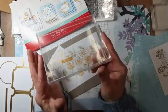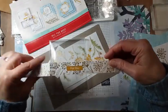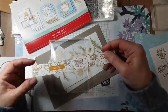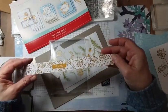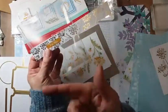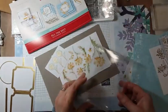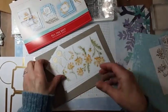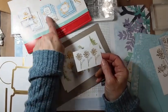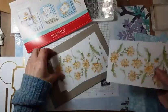Okay, so the box just folds really easily like that. And then you have this fun little belly band. And it is scored. I'm not going to score this end because I may end up using it. But if you decide to use it as the belly band, it would just wrap around your box like that. Okay. I'm going to tuck that box over there. Some little gold foil dandelions. Looks like they're going here. Some beautiful die cuts.